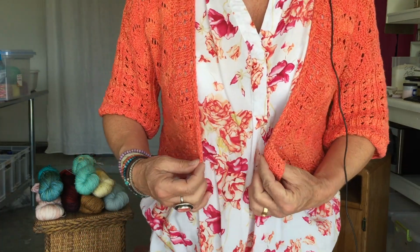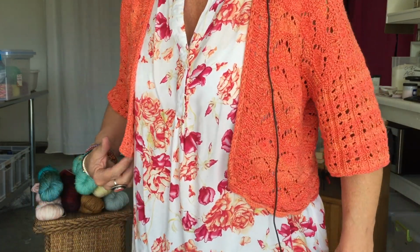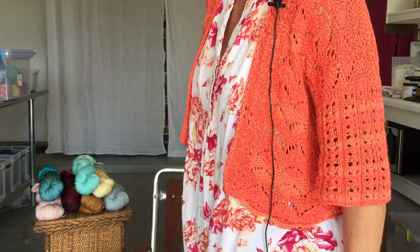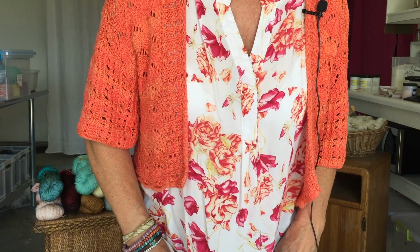I have pulled out a little cardigan that I made a few years ago from a pattern in a German magazine. So it's kind of not so nice of me to talk about this, because you're probably not going to be able to make this, unless you read German and you have access to old Stricktrends magazines. This won't really help you.